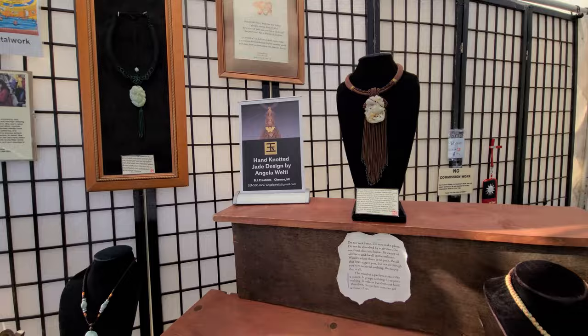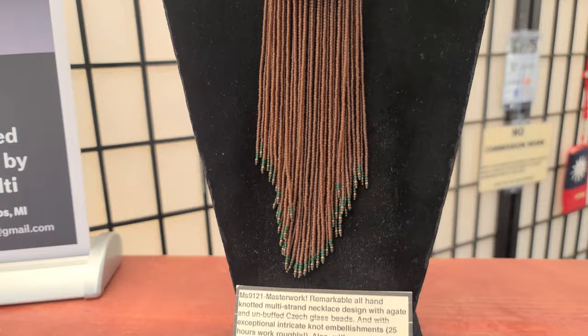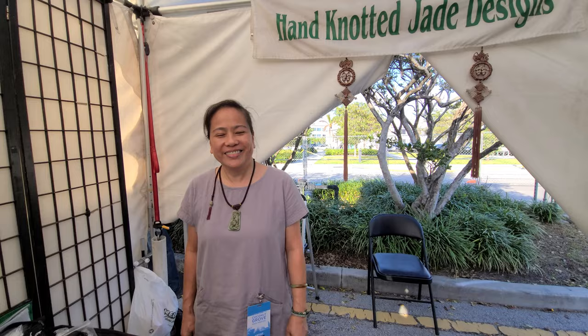This is all my family. My husband carved the J, and I do all the braiding myself since I was 5 years old. And where are you based out of? Michigan. Thank you.